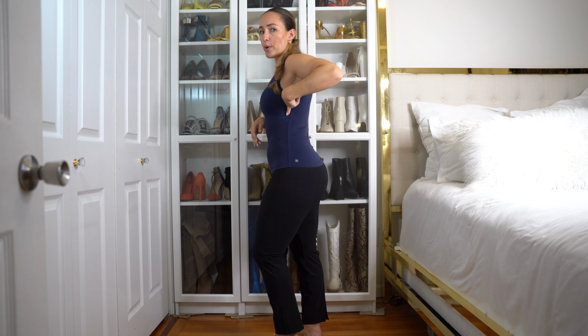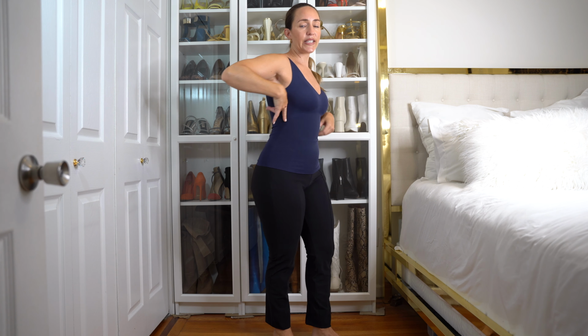There is a little bit of boning on either side of this tank top, and it comes in a few other colors. And I wanted to mention one other really important thing about this brand is that they carry all the way up to a size 3X. Okay, HoneyLove is hitting the ball out of the park. Let's move on to the dress and the last piece.